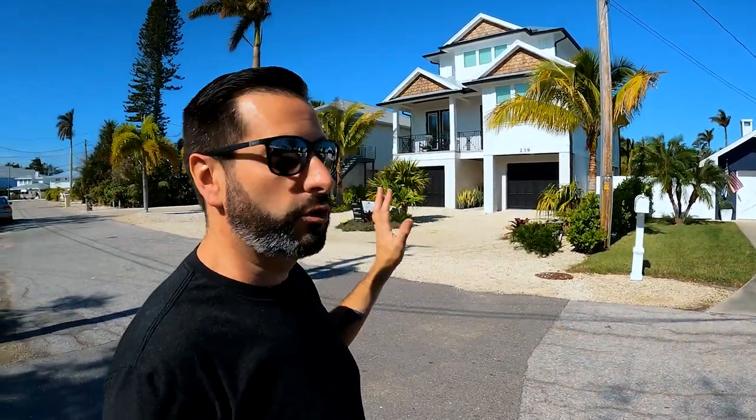And as you know, we always like to do the gamut, right? What's something at the higher price points, what's something in the middle, and what's budget friendly as well. But I think this is a beautiful example of a gorgeous property here on Anna Maria Island. It is absolutely stunning.